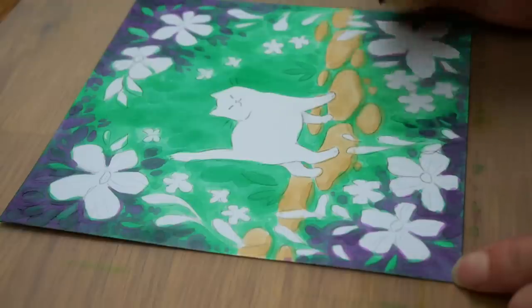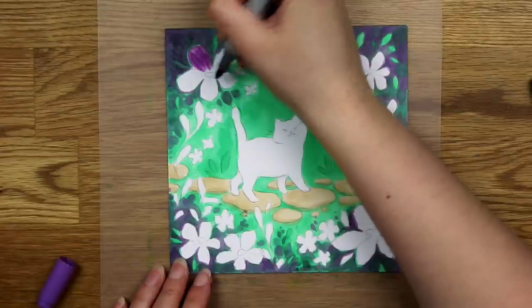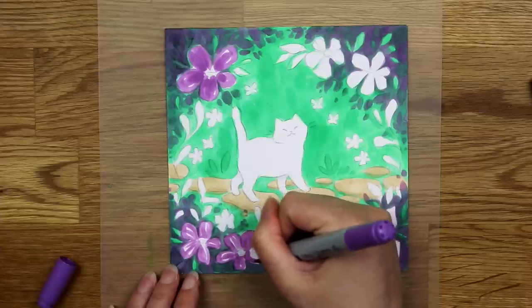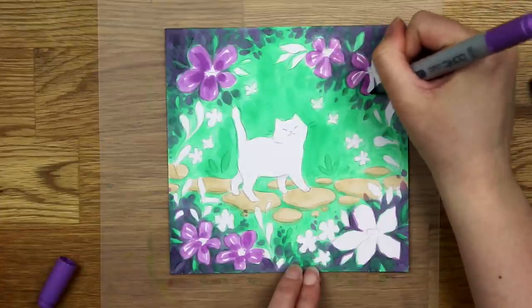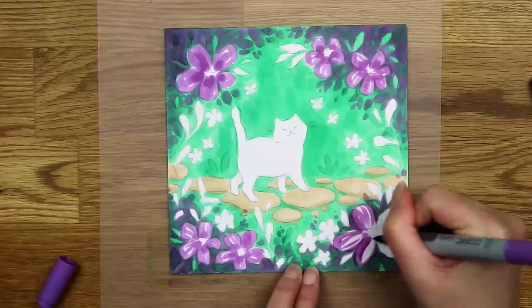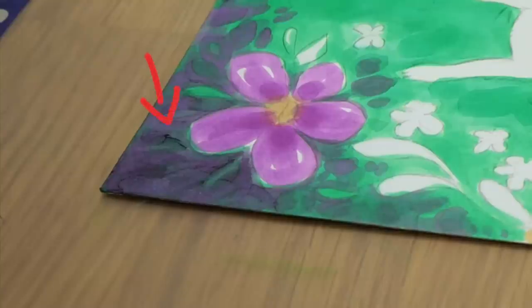Something that I noticed though when layering the markers, especially in the outer corners where I layered the green and purple multiple times, after a few layers it seems like the paper couldn't absorb the ink properly anymore. It kind of just layered on top of the paper and created these shiny sticky spots.